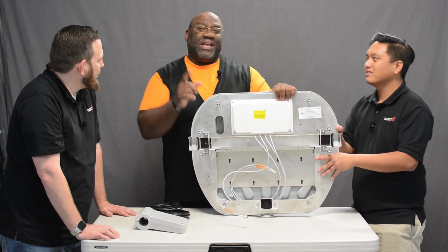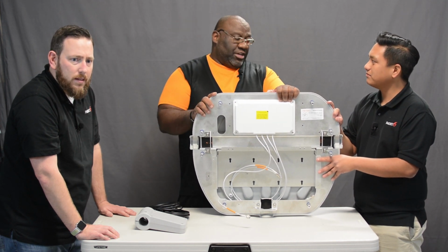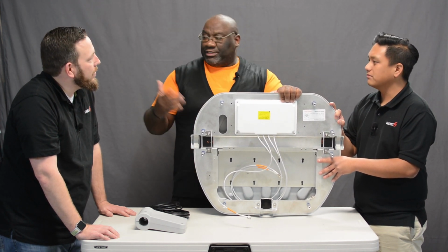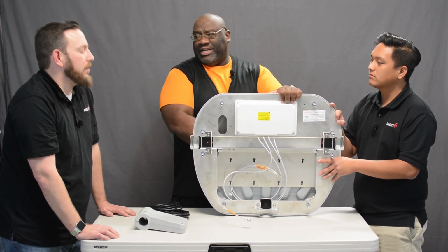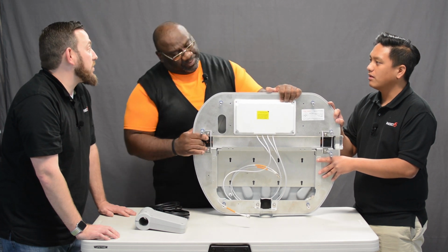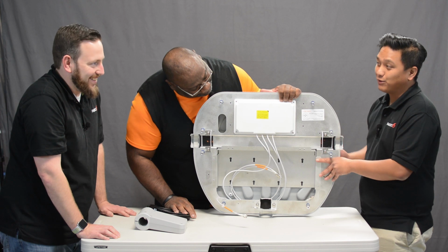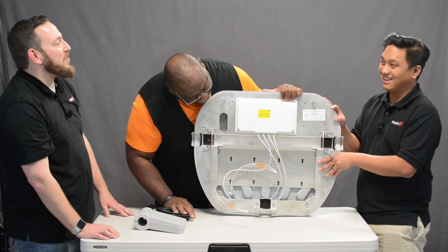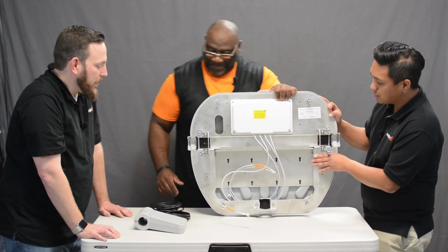Right. Speaking of customization, you have different universities. You can actually skin these, so you can put university logos, NFL logos, team logos as well on these. The marketing guys always love that. Or advertising, exactly. That's how I would prefer monetizing Wi-Fi. Advertising the antennas.